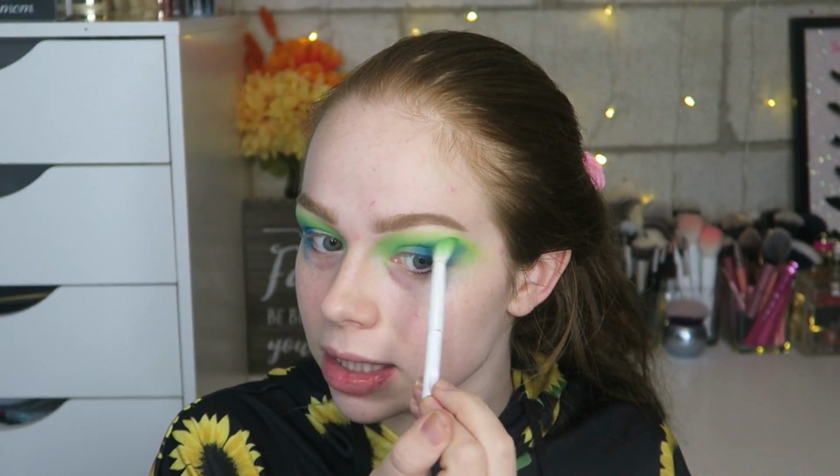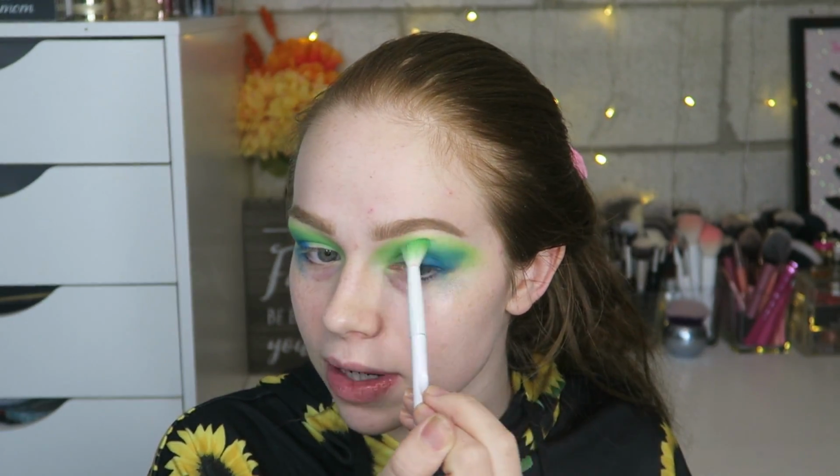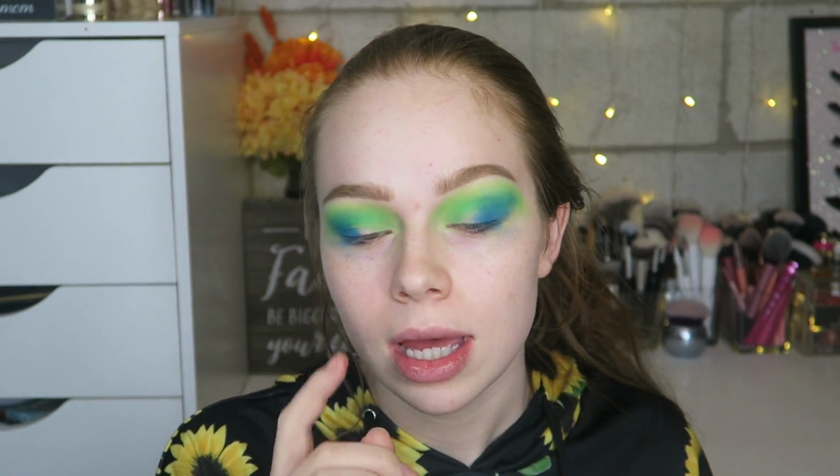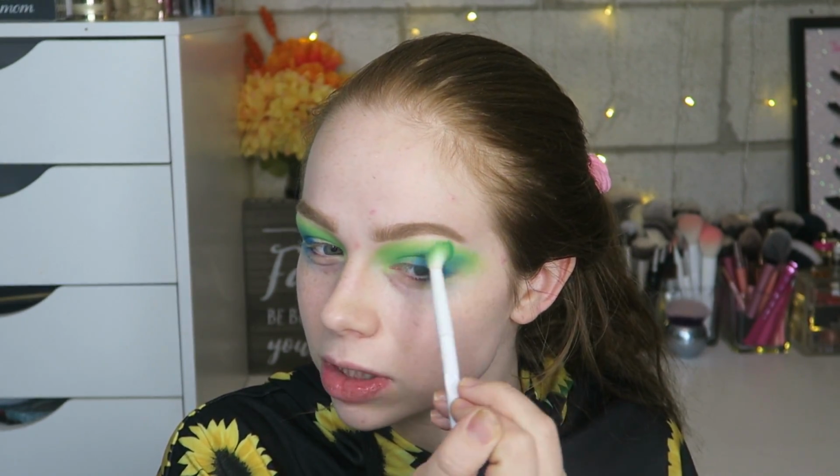I'm just gonna go back in with my previous brush and just blend out the edges. That blue shade is a little bit more on the buildable side. It's not super pigmented right off the bat. I do find it pretty easy to work with though. I did get just a touch of fallout, but that's fine because I normally do my eyes first.